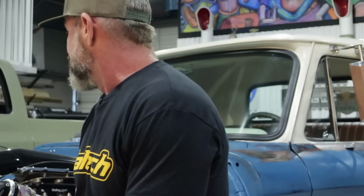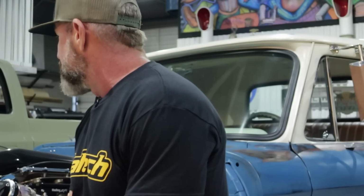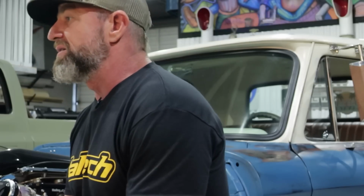We're running off of the wastegate spring, so we're not making a ton of boost. But for a truck like this, considering it's on bags, we're making 700 at the wheels. And it's fast, man. You're cruising at 95 in fourth gear and you hit it, and it just spools and you're out. It's scary.